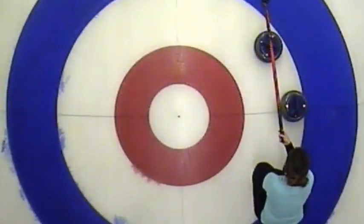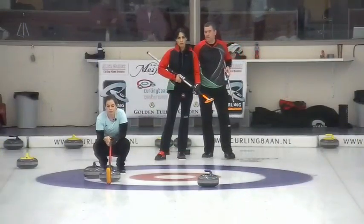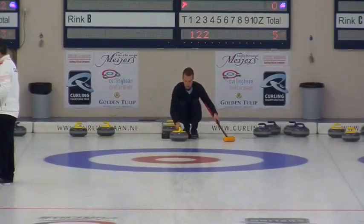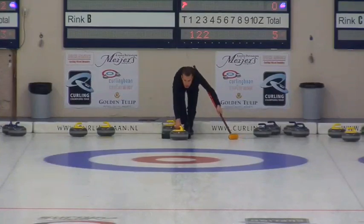Not a lot of extra stones, so throwing up guards at this point when you choose to have 3 in the house, or right on the nose, hey? Throwing up a guard in regular play, there's 8 stones, so throwing a guard and using the stones for guards is more realistic.